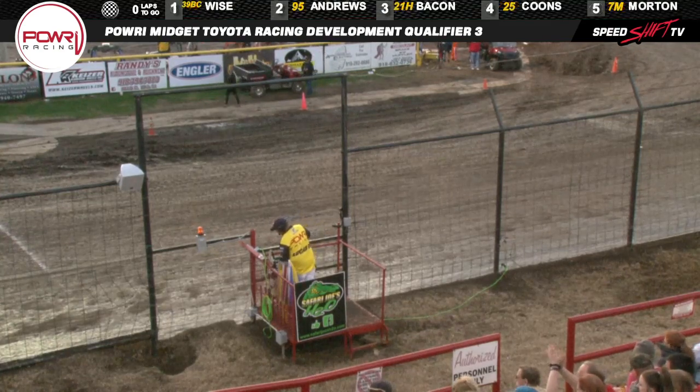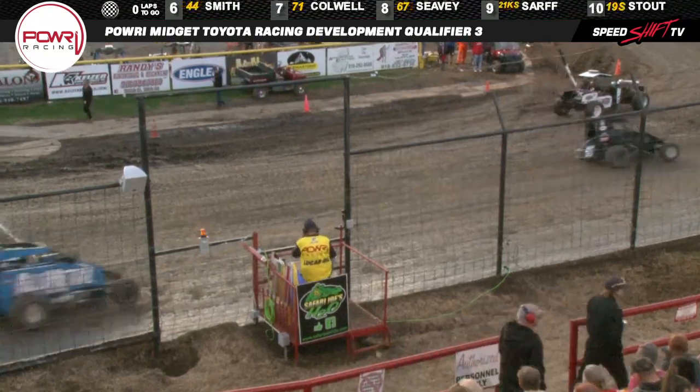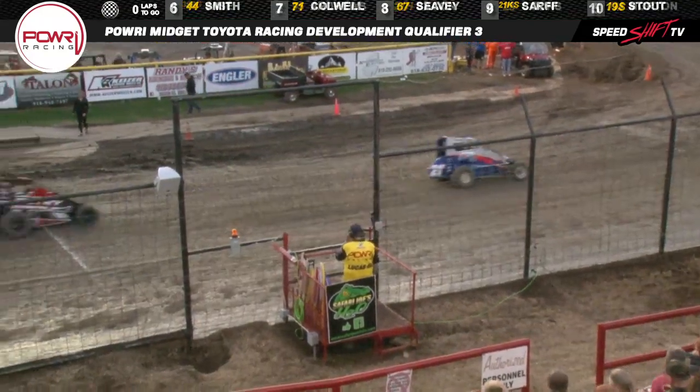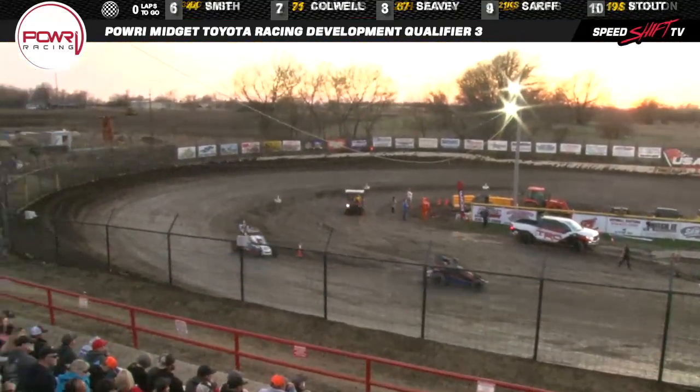Up front, Zeb Wise is going to pick up the win. Andrews and Bacon, your top 3. Jerry Coons Jr. 4th. But Chance Morton with the move of the race on that final restart. So we'll send it over to Chili and Haley for the interview.